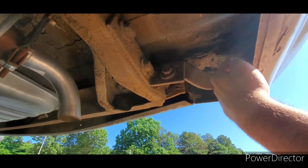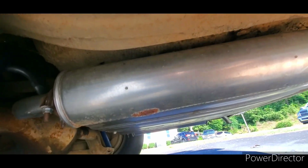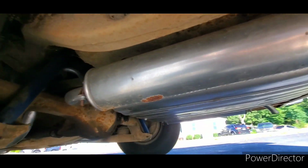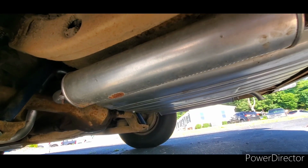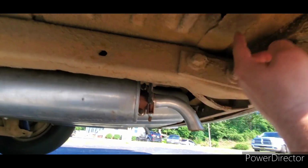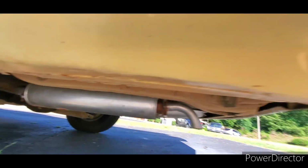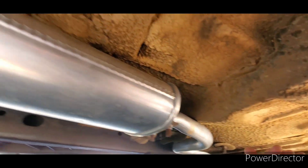Definitely got some trunk floor issues here. Definitely got some trunk floor issues. Glad I saw that. I'm not being distracted right now because no one's out here, so that's a good thing. Just look at the car, see what's what. It's so dirty underneath, it's hard to tell condition. I do know that it's got some issues here. So now I need to take a closer look at the floorboards. This is fine, I want to say.